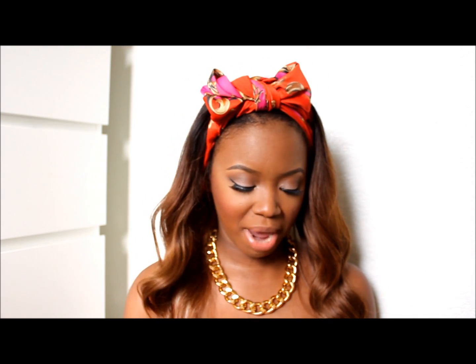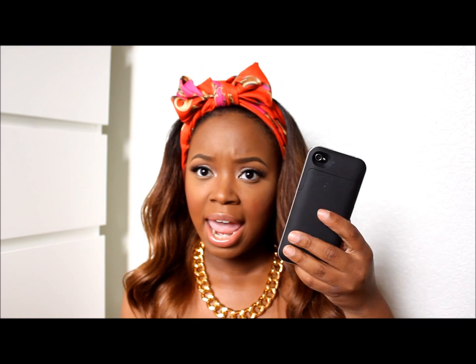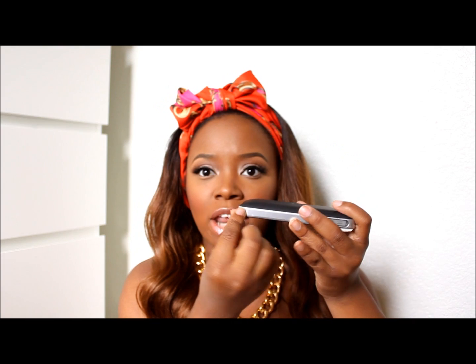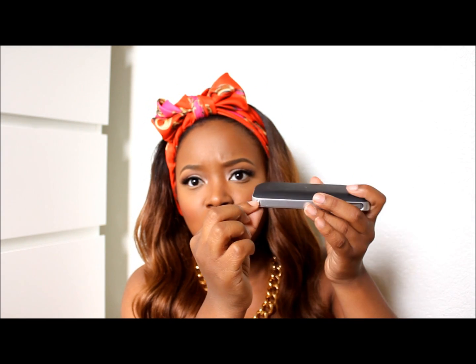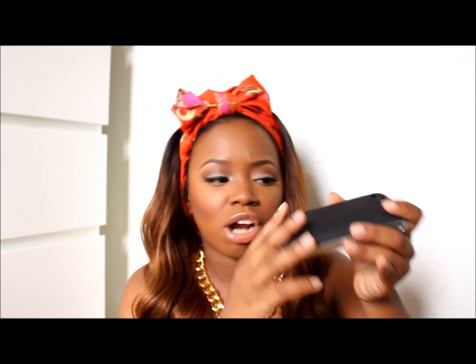So I'm just gonna start pulling out things in the order that they come out. I don't know what's gonna come out, but I'm just gonna pull them out. The first thing that I always have in my purse is my cell phone. This is an iPhone, I have a 4S. And the kind of case that I have is one of these Mophie cases, and you use this little button right here. You click it down and it charges your phone. So I have one of these.